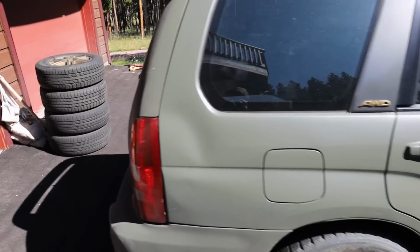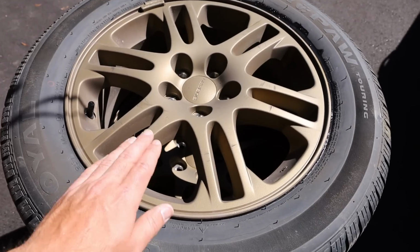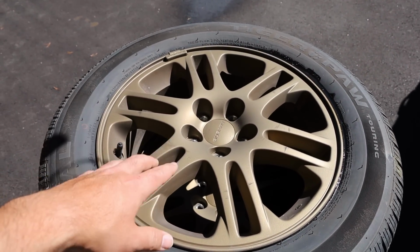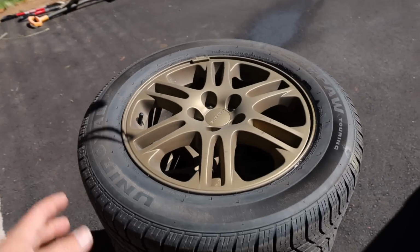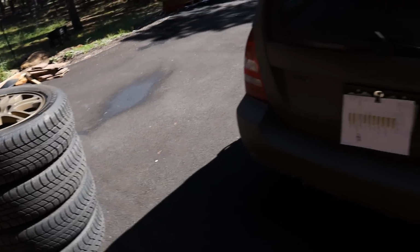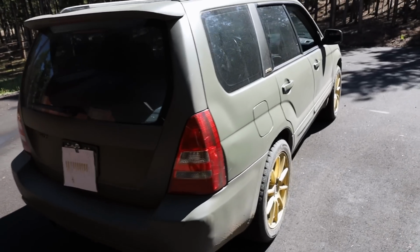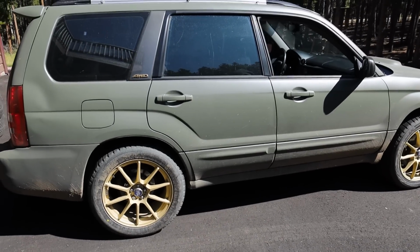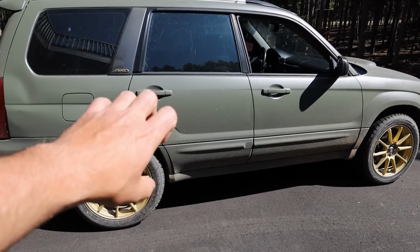I also Plastidipped the factory wheels. So these are them. These are my factory 16-inch Subaru wheels that I Plastidipped with the wheel kit, this bronze color. Again, I'll link to all this stuff down below. I'm gonna link to everything I talk about, just so you can check it out or buy it if you want to. Anyway, that's the color. It's camo green.